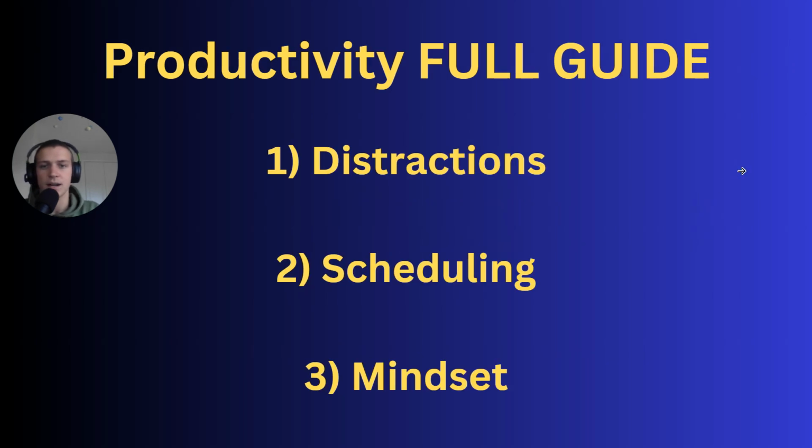So, productivity full guide, three sections I'm going to cover. Number one, distractions. Number two, scheduling. And number three, mindset. We'll start off with distractions because I think distractions is the most important thing. It's the biggest killer of productivity right now. Because we all have one of these, right? Among other things, we've all got a phone and you're going to get distracted. So let's get into this.